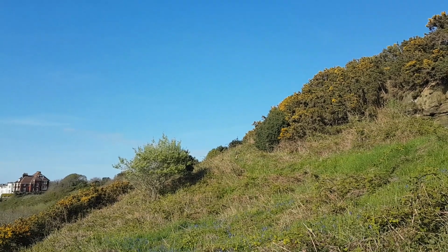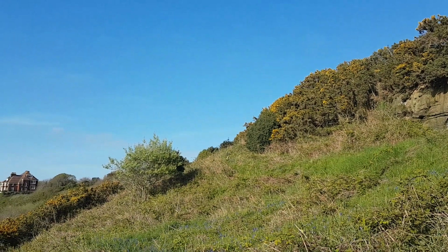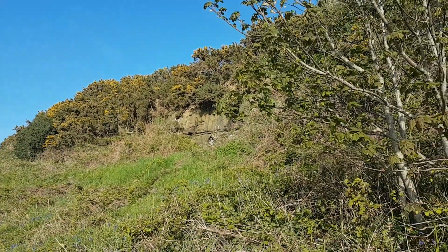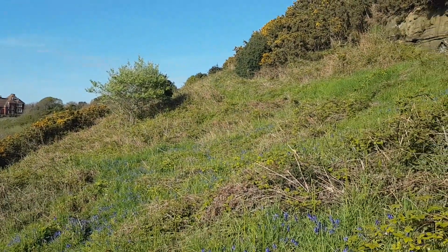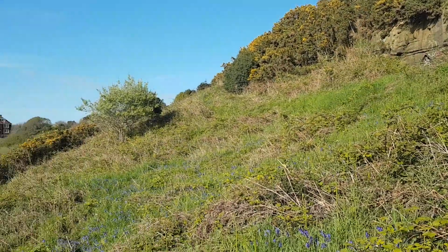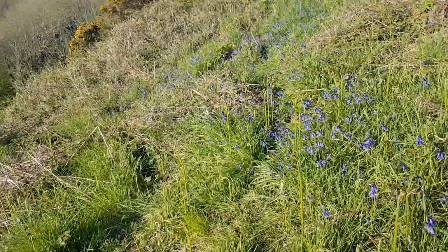There's a fox that's just appeared on the hill looking at me, and I think I've found what I was looking for. So we're going to try and get up there now and take a look at it. Then I'm going to have a sandwich.